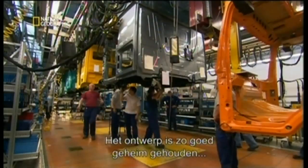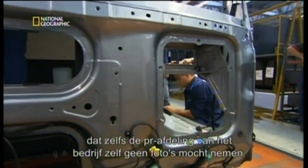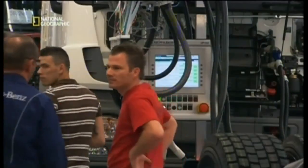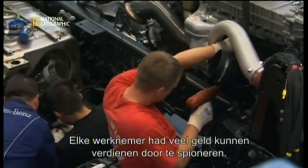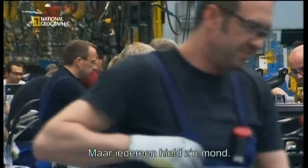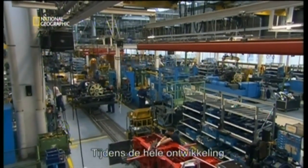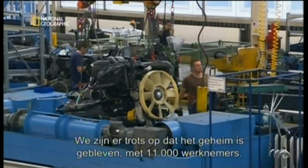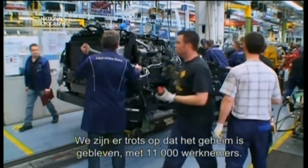In fact, the design has been so closely guarded, not even the company's own public relations staff were allowed to take pictures. Any one of the workers would have been well paid to reveal the secrets of the new Actros to the competition. But they all kept mum through the entire launch. The process of a launch takes almost 8 years. And we're a little bit proud that we maintained this secrecy with more than 11,000 people.